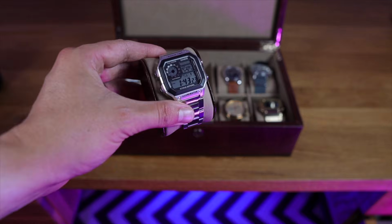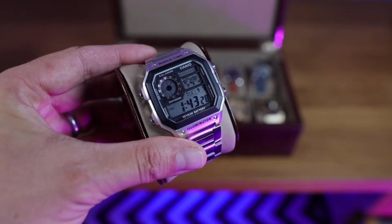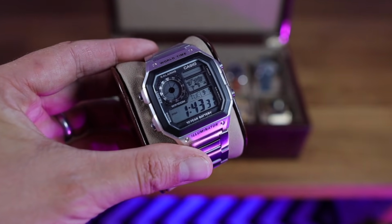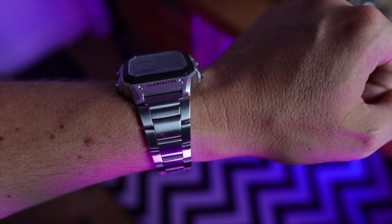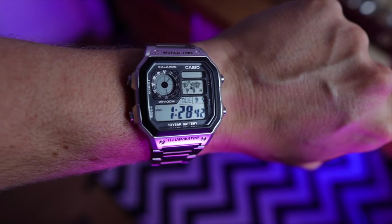Next up is a watch I have been wearing a lot also, especially for work, and it is my Casio AE1200. A few weeks ago I did a show on this watch calling it the best value for money Casio you could have. 10-year battery life, 100 meters water resistant, world time, 5 alarms, stopwatch, countdown timer.